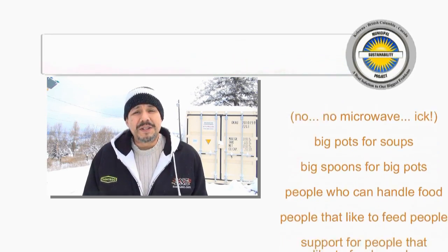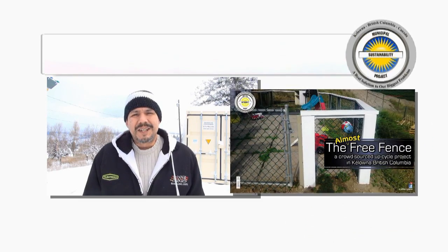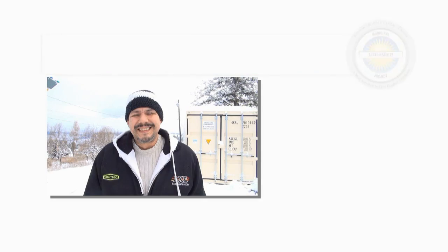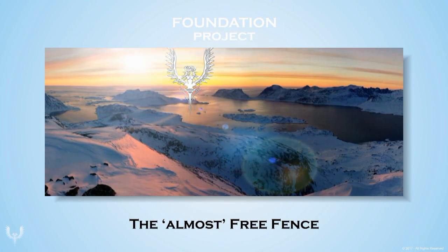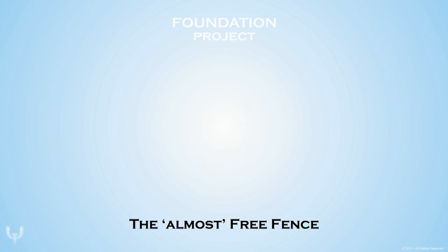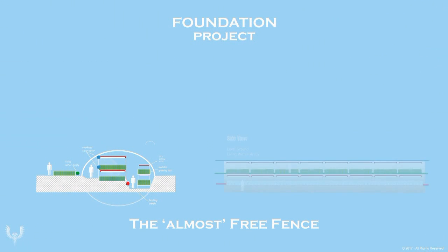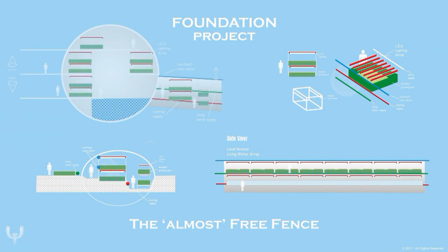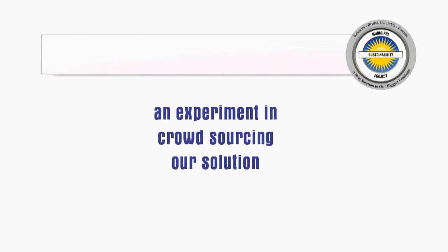So let's discuss how it started, how I got this idea of upcycling in order to create the equipment, the resources that we need to do this. So let's check this out. This is about a free fence, an almost free fence. Here we go. We're going to be filming a lot of construction and building some very cool things. But like any business, it's going to take resources and manpower to get things done. We're going to turn to the public to make it happen, and this is an example of how that works.